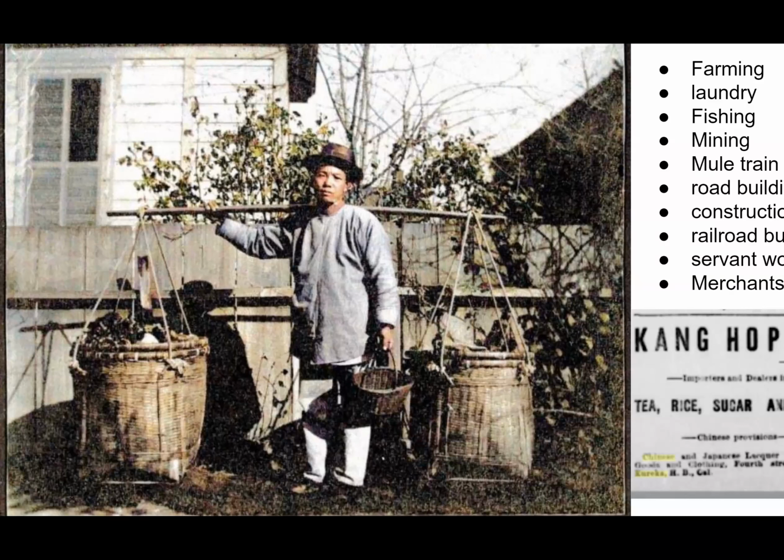But when projects like that finished and when things like the foreign miners tax were imposed and things like that, it drove Chinese residents from things like the gold fields into towns like Eureka.